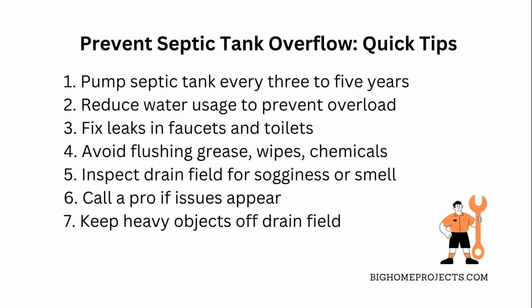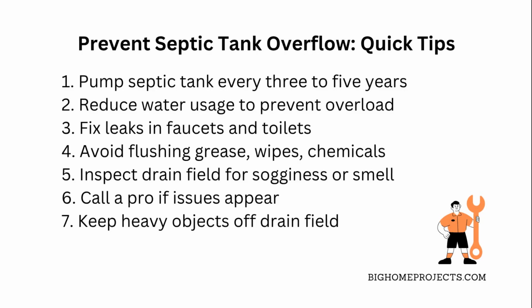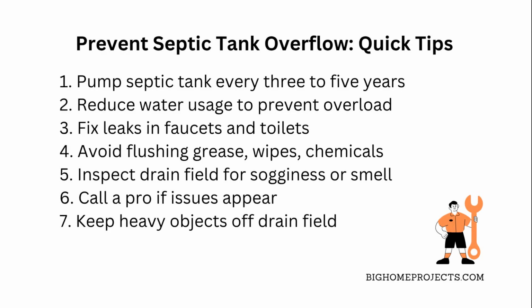Next, try to cut down on water usage because flooding the system with too much water at once makes the tank overload and backflow happens. Fix any leaks in your faucets or toilets. Even small drips add up and stress the septic system. Also, be mindful about what you flush. No grease, wipes, or harsh chemicals, since they can clog or kill the bacteria that break down waste.